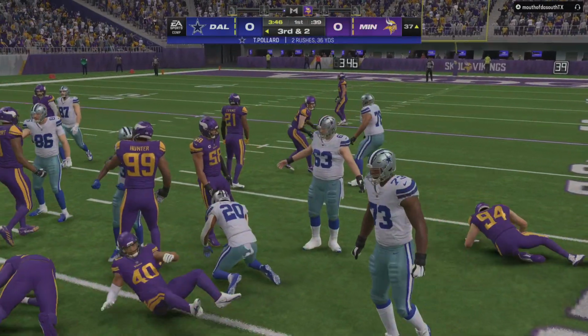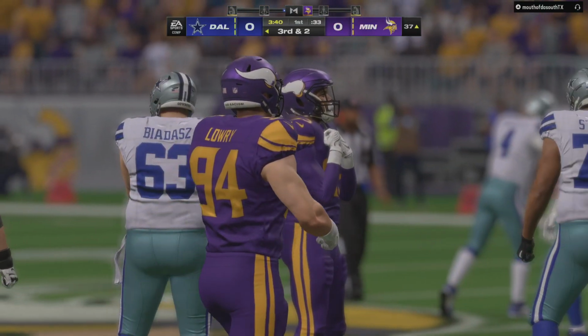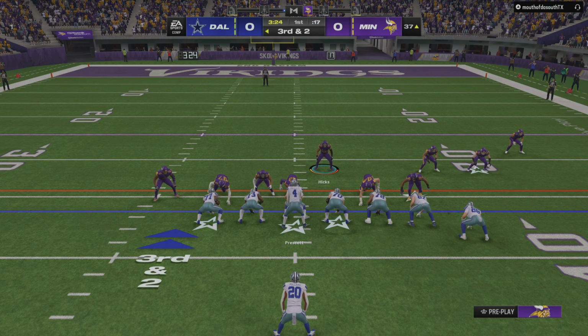Gives him a yard on the run there, and that's going to set up a 3rd down and 2. Just not a whole lot of room to operate there on that carry. No, not at all. They did a really nice job staying in their proper places and not allowing any lanes to open up.